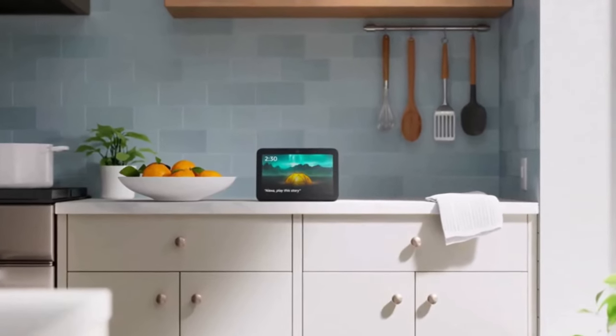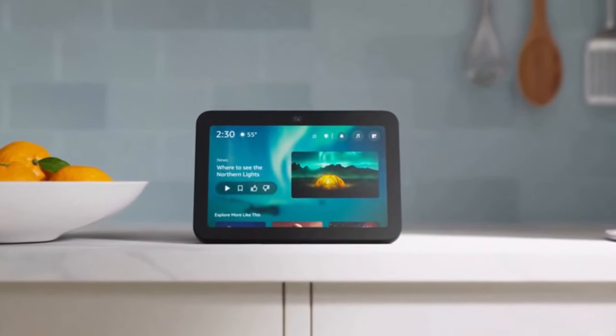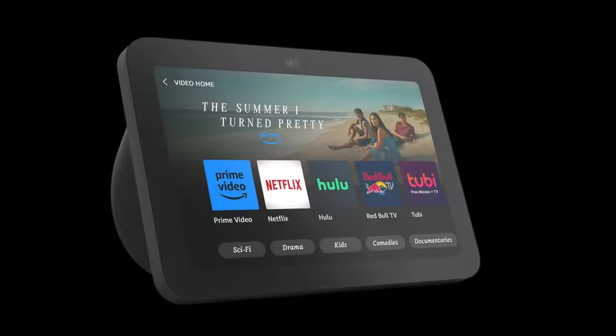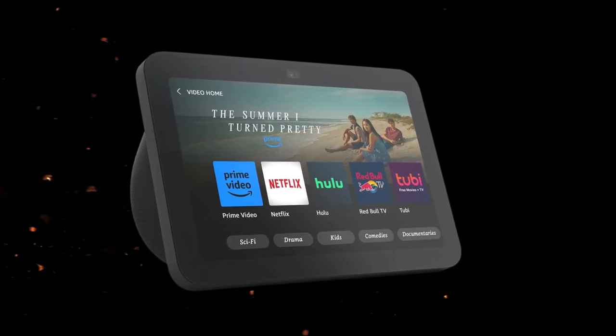Number 1. Amazon Echo Show 8, 3rd Gen. This smart display is perfect for video calls, streaming, and controlling your smart home devices with Alexa. It offers a great balance of size and functionality for any room.